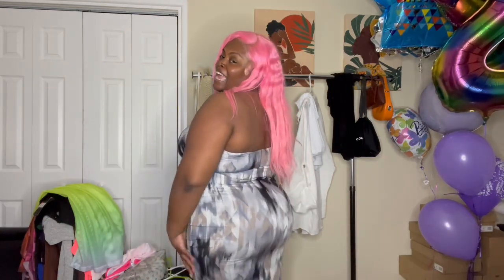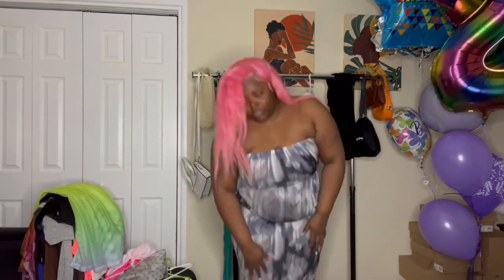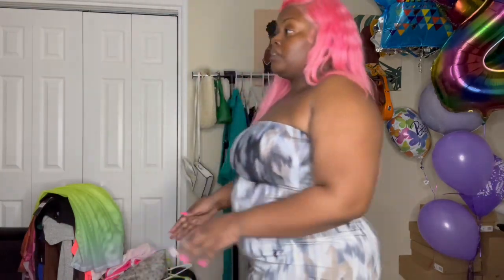Okay, so this is the dress. I feel like the dress kind of camouflages the stomach a little bit. You know, maybe I'm going too far. But it's a cute little tube dress. It goes to my ankles. It's a really cute dress. Really nice pattern on it. So, yeah. I'm going to wear this one if I feel like just throwing something on, literally, and not doing much. This is what I'll put on.